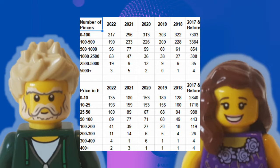I don't know. Anyway, our first observation is that compared to last year, there are far fewer 0 to 100 piece sets. Yeah. By like 80? Yeah, 79. But even if you look at the number of sets with 100 to 500, it's a significant decrease as well. Yeah, that's 43 less. Now, we're not at the end of the year. That's true. But there's not going to be a massive deluge of small sets.